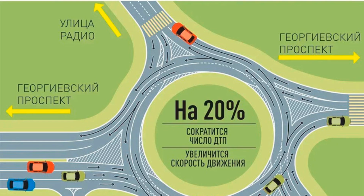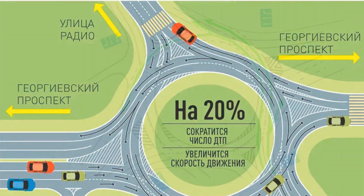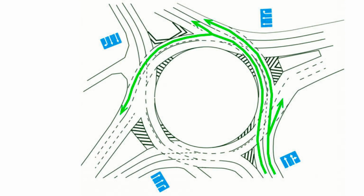Since these are new rules, new penalties will follow. Having failed to fulfill the requirements of safe passage of a turbo crossroads, be prepared to pay 1,000 rubles to the state budget. Of course, there will be a discount for timely payment of 50%, but still a fine of 500 rubles will be imposed without fail.